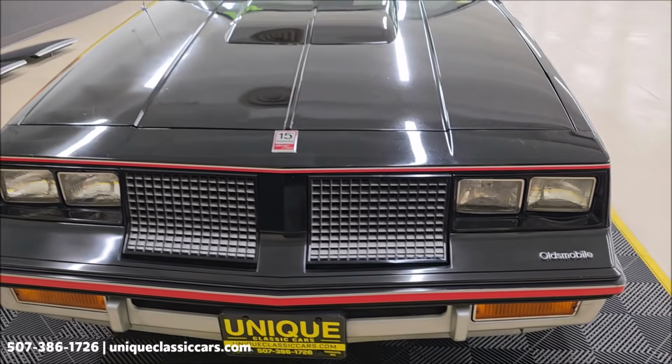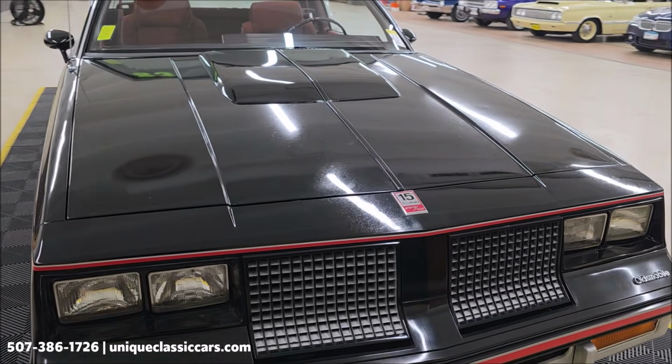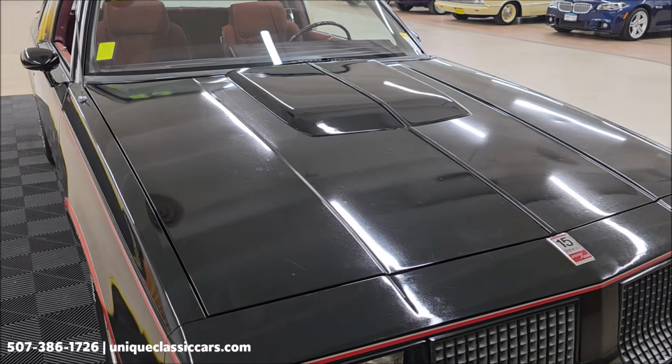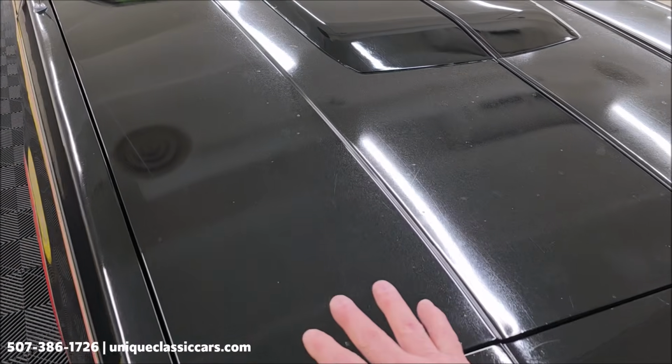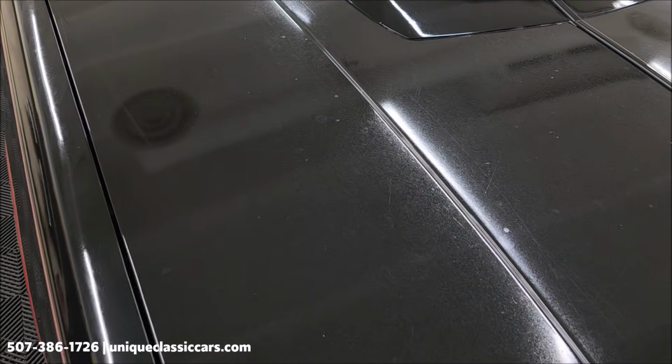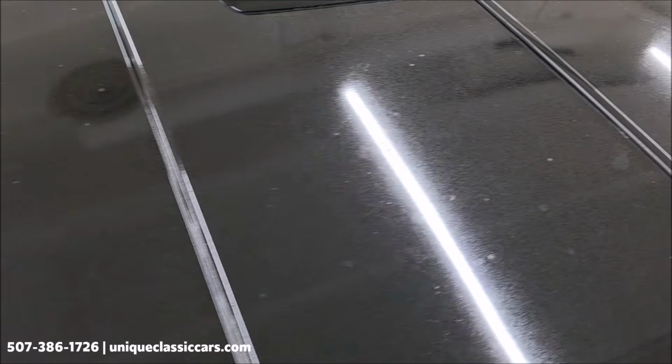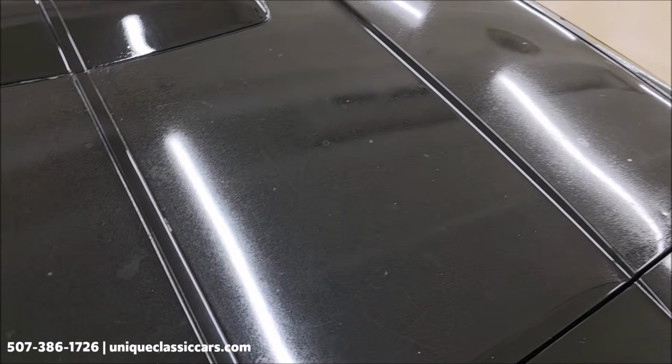One thing I do want to mention, and if you're familiar with early 80s to mid 80s GM paint, it does show its age a little bit, all right? So it's kind of got that hazing or checking. I guess you'll hear it called crow's feet sometimes, but you kind of get that hazing in the paint.